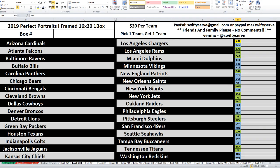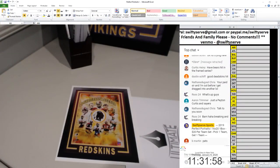Let's do another. Let's go pick to get. So let me switch this line up so you guys can pick your team again. There's a ton of teams available. A ton of teams that haven't hit. There you go. There's a line. I gave it quick.